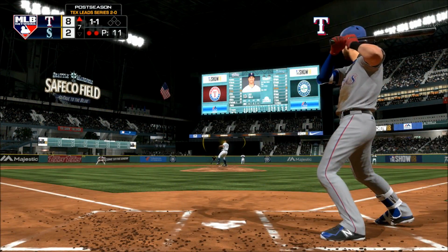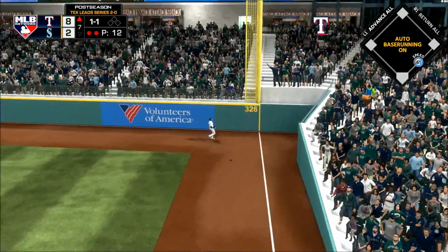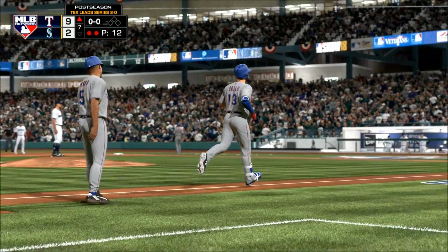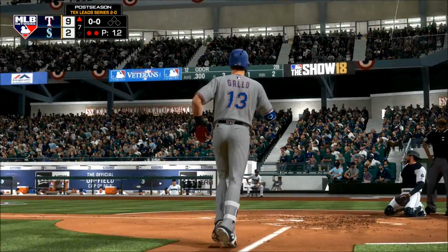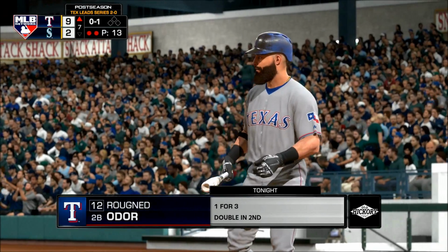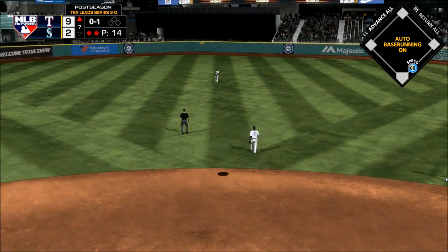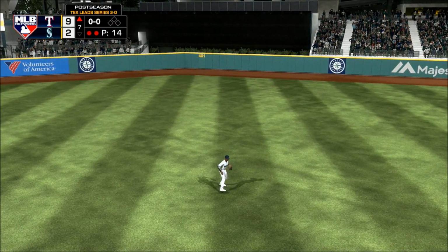Step now, the 1-1 pitch. Gallo swings, and this one is crushed out to right field. Oh, and it's off the foul pole in right for a home run. A solo shot down the line in right. His second home run of the game, as this is now a 7-run ball game. He's working on a 1-for-3, the windup, and the 0-1. High in the air out to center field. Gordon is there. And that's the third out.